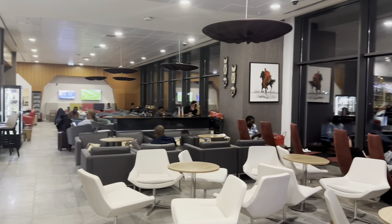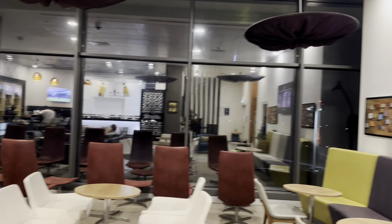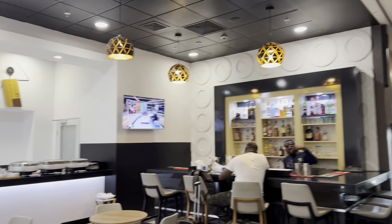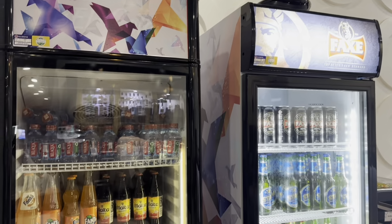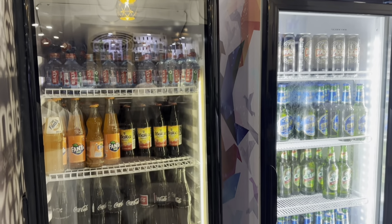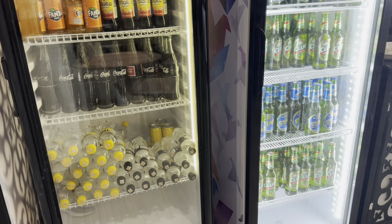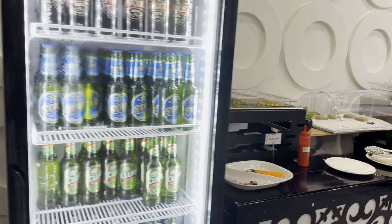Coming out of that private section, there is the rest of the lounge, which is so much bigger, more spacious and more lively. There's a lot more people out here. It had clear windows, which would offer nice sunlight if it was daytime. So in this section, there was food, a bar, and these fridges, as you can see, were completely stocked with soft drinks such as malt and Ghanaian beers like Star and Club.